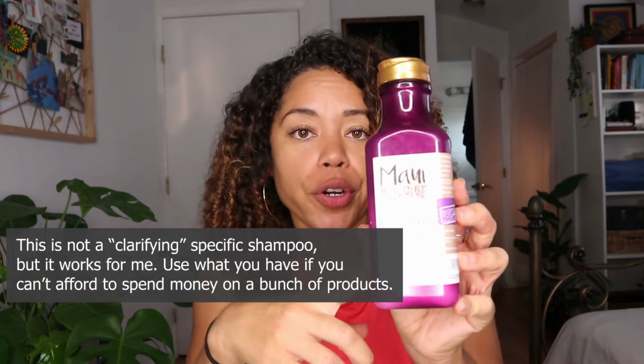Now going into number 3, clarifying your hair at least once a month. Co-washing is great in between wash days, but I feel like my scalp does need to be really deeply cleansed and needs to be free of product buildup, and sometimes co-washing doesn't always get it out. Clarifying your hair at least once a month is a good way to really reset your scalp and reset your hair. I use the Maui Moisture shampoo.